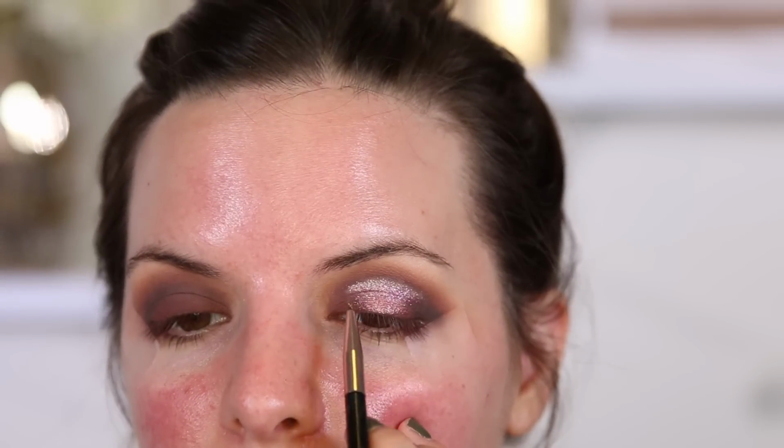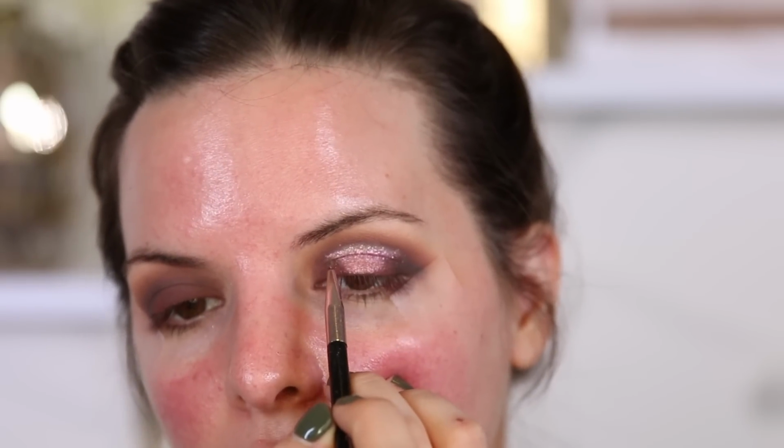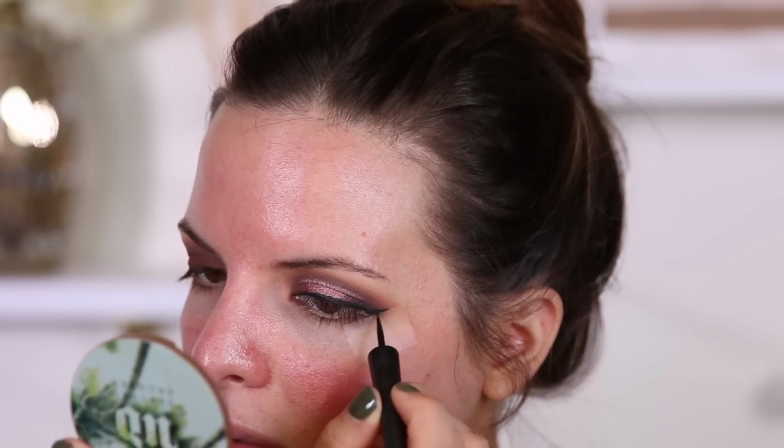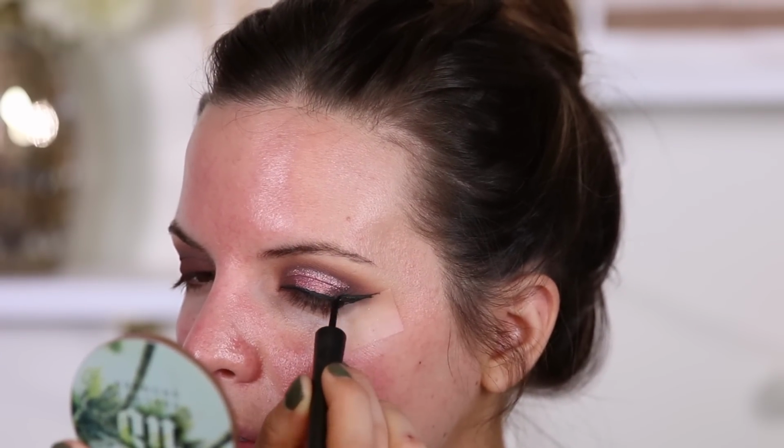Okay, now what I'm going to do is I'm going to take that brush back with that glitter shade we used, and I'm really going to make this area right here pretty pointy. Ooh, that's kind of pretty. Okay, I don't hate it. I actually kind of enjoy it.